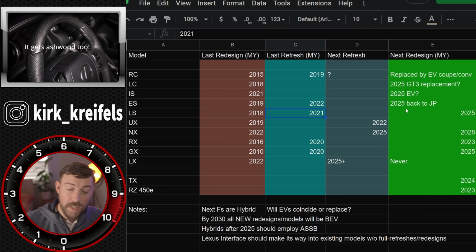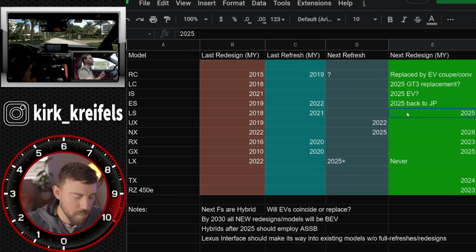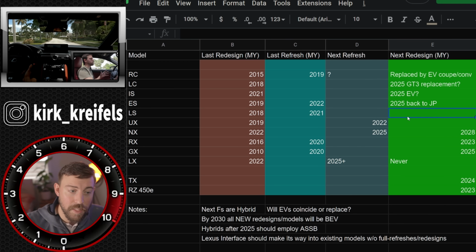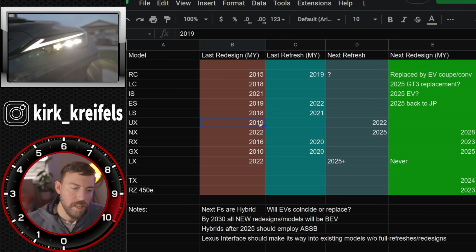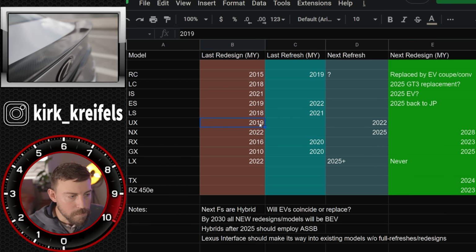And are we going to see a redesign of it in 2025? I doubt it. This is kind of a placeholder from an old spreadsheet, but I'm just going to put nothing there. The LS might be dead, which is a huge blow to the history of the brand, but we'll see. I'm just not going to get my hopes up for where things are going right now.